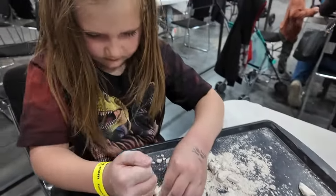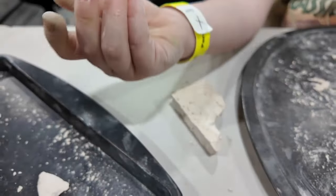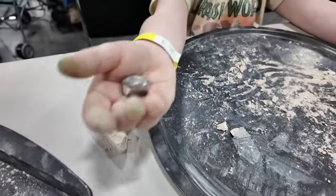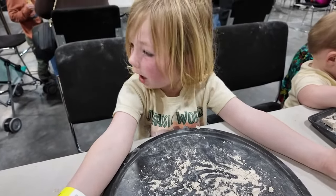What do you think about this activity? You like it? Yeah. This is pretty fun. This is the baby seashell. This is the baby and the dada. Paisley, can I use your baby? I'm using Paisley's thing real quick because mine's not working. That's so cute. I want to put them in the water.